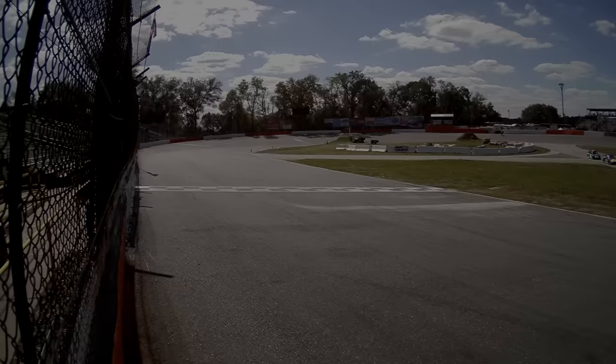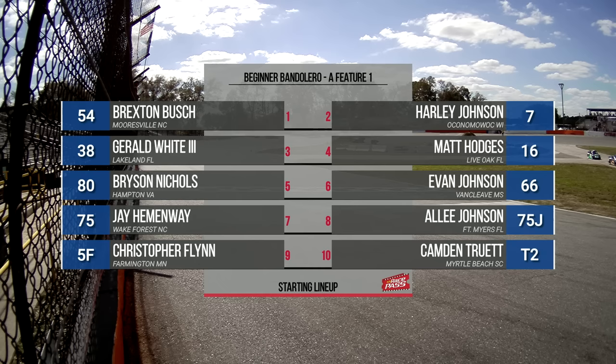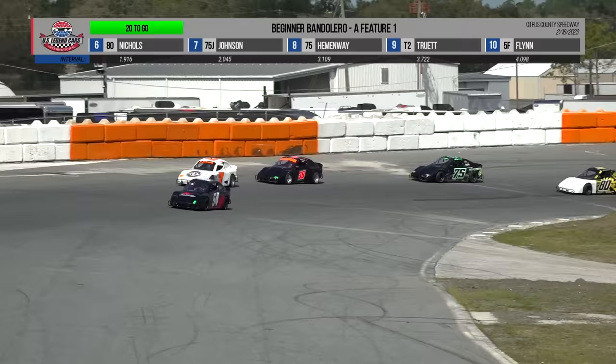So this is the beginner Bandolero lineup for this afternoon's racing action on round number four, day number four, a beautiful Thursday here at Citrus County Speedway. On the pole position from Mooresville, North Carolina is car number 54, two-time winner this week, Brexton Bush. And great start by Bush, but here comes Johnson on the outside. Yeah, Johnson's been right there, been his nemesis all the way through.